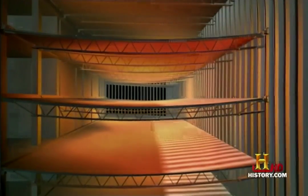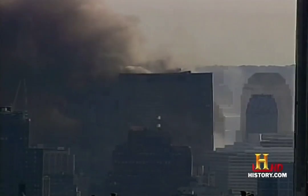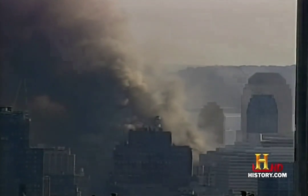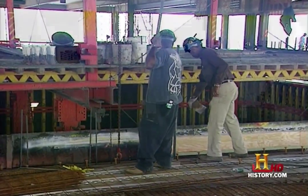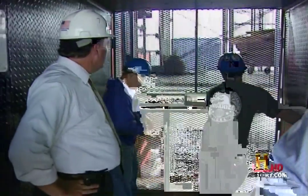To ensure against future high-rise disasters, many different agencies are involved in the ongoing effort to determine the exact cause of the failure. However, this has not stopped the construction of a new building. We have to rebuild on that site. We have to rebuild on the World Trade Center site. If we didn't, then we lose. And we ain't gonna lose. Just a little more than a year after 9/11, construction began on a new World Trade Center number 7.